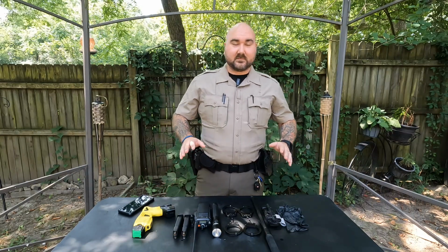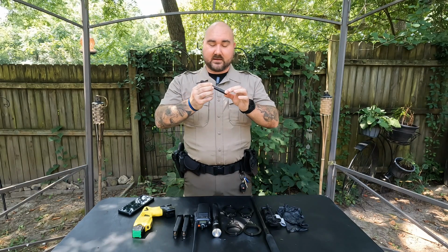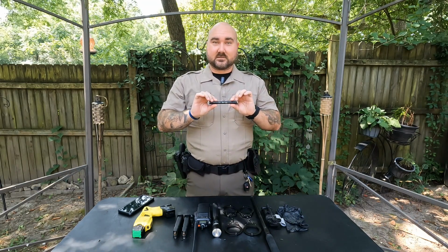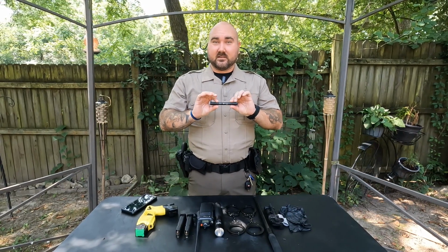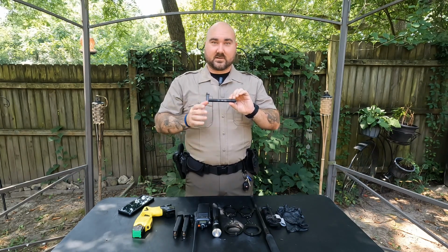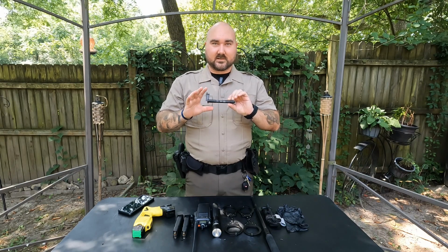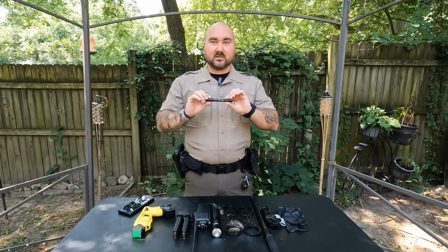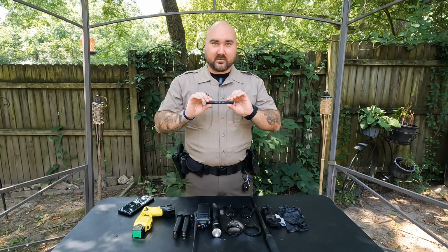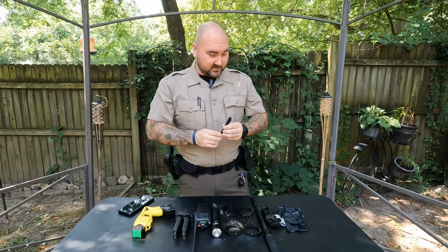Inside my shirt and the pockets here, I keep a backup flashlight in case this one goes dead. The saying 2 is 1 and 1 is none, that's definitely a thing for lights, especially clearing a house or a building in the dark and your flashlight goes dead. That's not a good thing, and you don't necessarily want to use your weapon light until you're ready to use your weapon. So you don't want to walk around with your weapon light on as a flashlight. So here we have the Streamlight Stylus Pro.